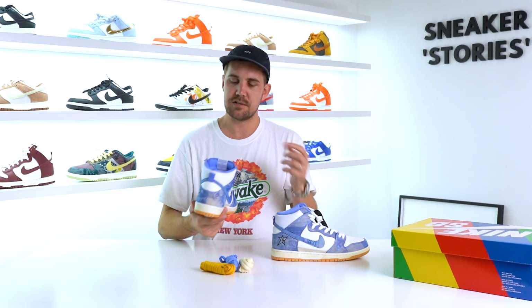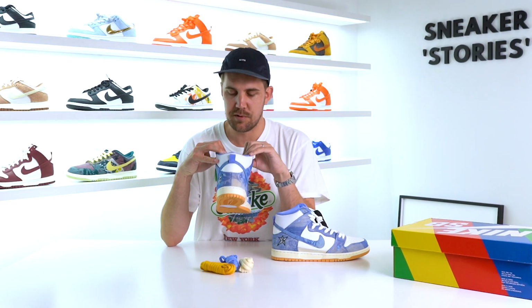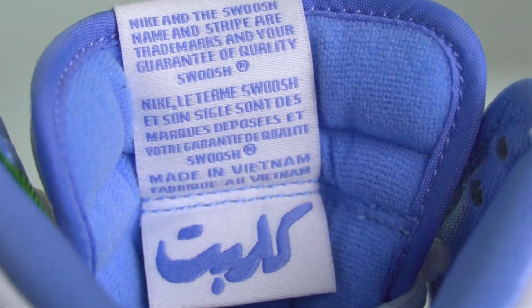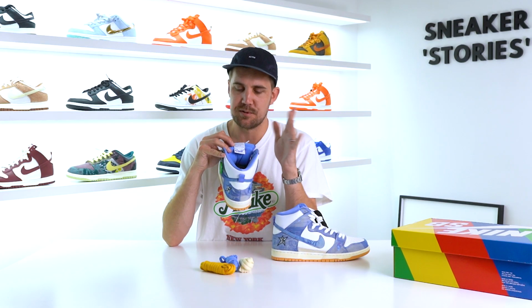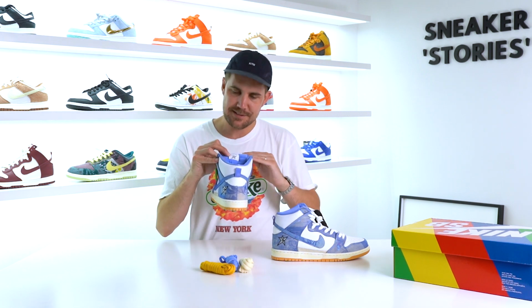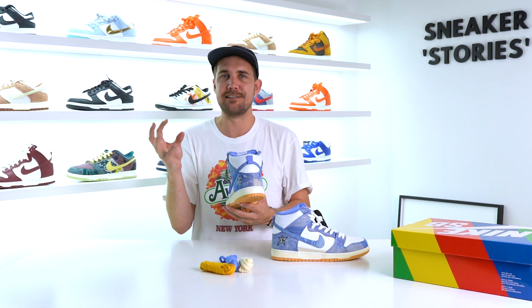And then on the reverse of that, you've got kind of a toweling fabric on the reverse of the tongue at least. And then you've also got another Arabic script over here on the reverse of the tongue. I'm not sure what that means, but I'm sure it's got something to do with Carpet Company, I'm going to guess. And then a small embroidered Carpet Company logo on the underside of that.